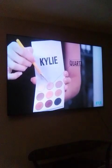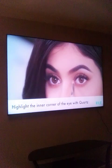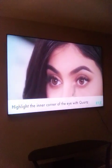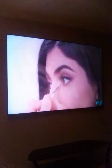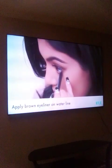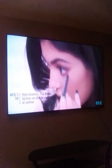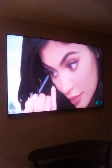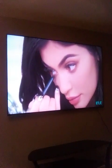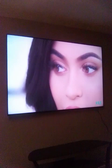Just go back and take Quartz and re-emphasize a highlight at the tear duct of the eye to make sure you open and separate the eyes to get a more awakened look. Something else that's really fun is applying Kylie True Brown K in the waterline as an eyeliner. It's really warm and rich, and it'll be just enough to bring out her eye color and bring a little bit more depth to the waterline.